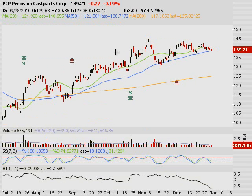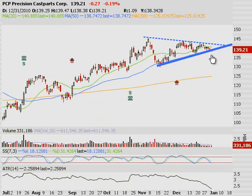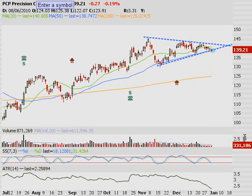Also, precision cast parts, same thing. This thing trading down closer to the 50-day moving average, which has been where the last few little pullbacks have been to. Again, think it's a very easy spot to manage risk here. Breaks beneath the 50-day, you get out of the position. But if it holds here, you look for the breakout. You buy, you enter the position here. I think it looks pretty good, pretty easy to manage.